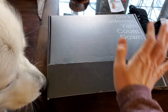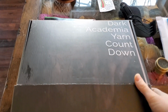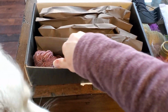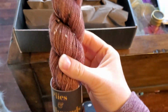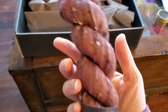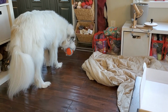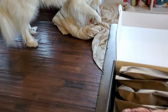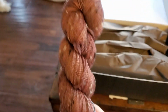So just for those of you who want to know, maybe, this is the Dark Academia yarn countdown. So it's one skein for every week of December. So this was my first one. It's a really nice caramely brown. It's a little bit darker than that. I'm getting some weird orangey tones to it because my lamp in here is really orangey. Oh, she's gonna play with her ball. So rare that we play. Okay. Good stuff. All right. Anyway, so this one is Anam Cara. And I got all mine on the Aran base, which is her tweed.